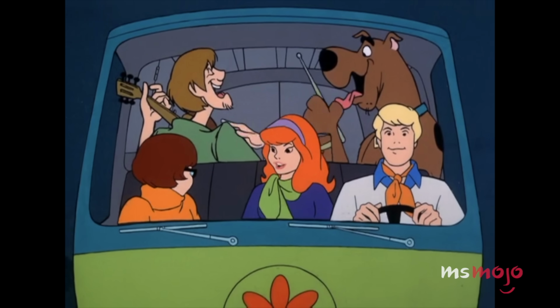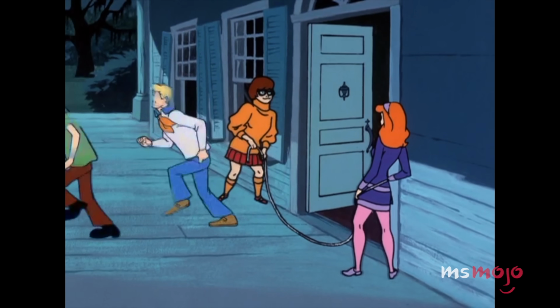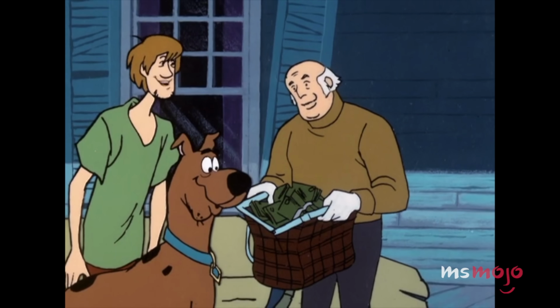Scooby-Doo had a handful of core characters, and most people could relate to at least one of them. They all had defined personalities, but would never evolve, being pretty much the same character for years on end.